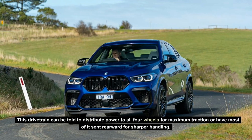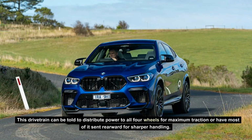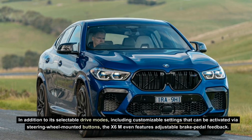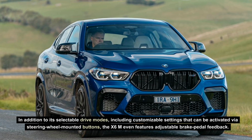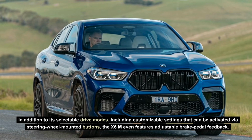This drivetrain can be told to distribute power to all 4 wheels for maximum traction or have most of it sent rearward for sharper handling. In addition to its selectable drive modes, including customizable settings that can be activated via steering wheel-mounted buttons, the X6M even features adjustable brake pedal feedback.